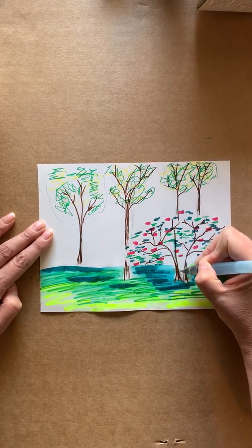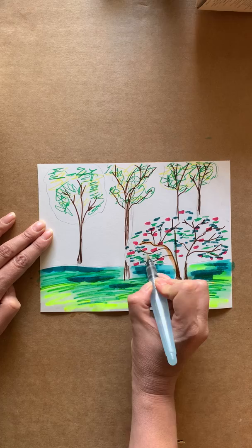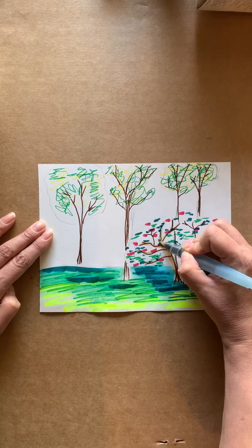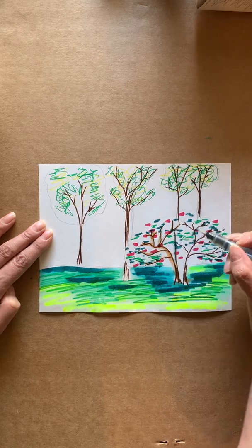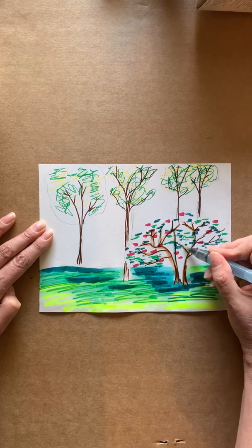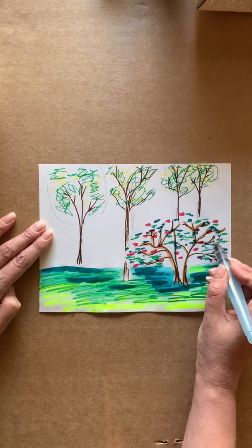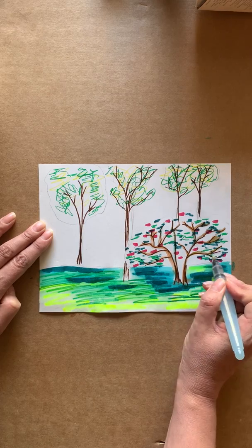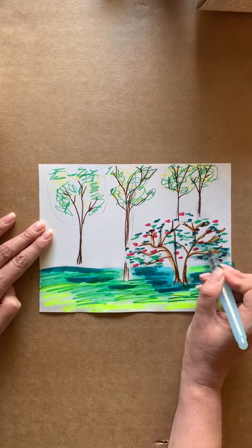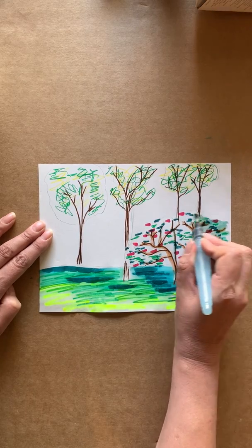So when I get up here to my bush, I am gonna go branch by branch because I don't want it to blend. I don't want all of those branches to be really crazy and messy. And it doesn't take very long. I'm anxious to see how this bush is gonna look once I've put in all of the leaves and things. So I'm gonna start going and see what it looks like. I think it's looking pretty cool.